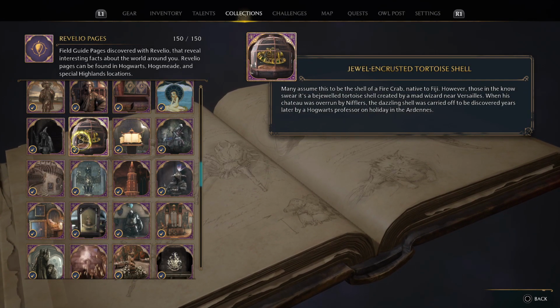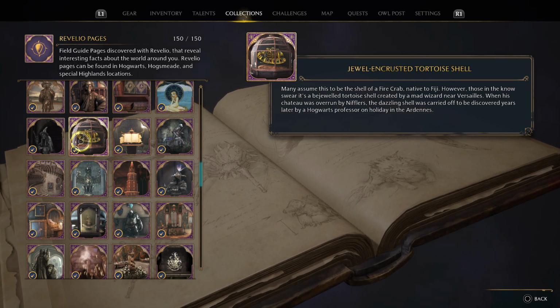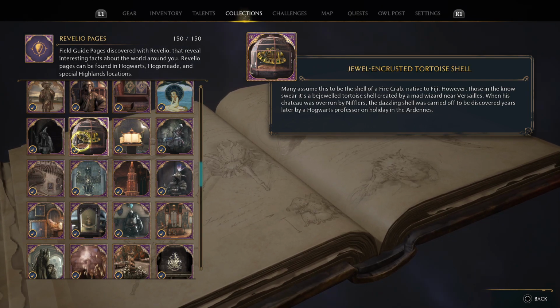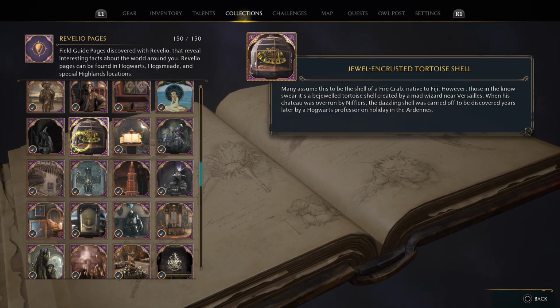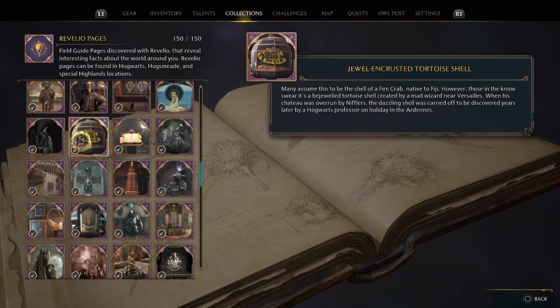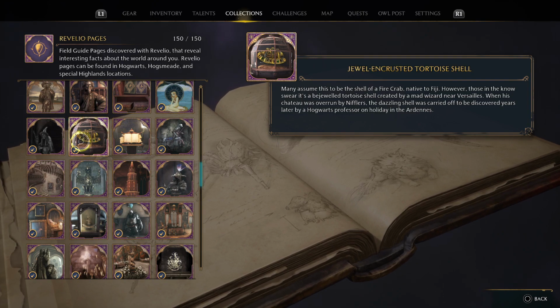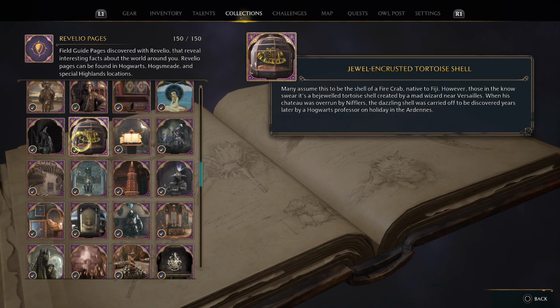Jewel-encrusted tortoise shell. Many assume this to be the shell of a fire crab, native to Fiji. However, those in the know swear it's a bejeweled tortoise shell, created by a mad wizard near Versailles. When his chateau was overrun by nifflers, the dazzling shell was carried off to be discovered years later by a Hogwarts professor on holiday in the Ardennes.